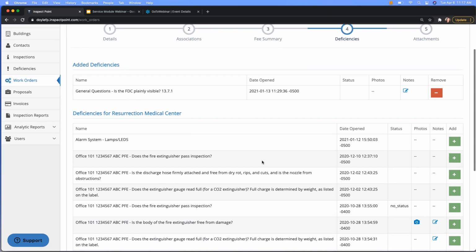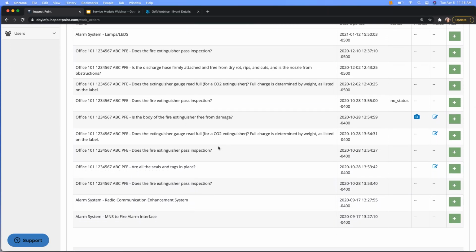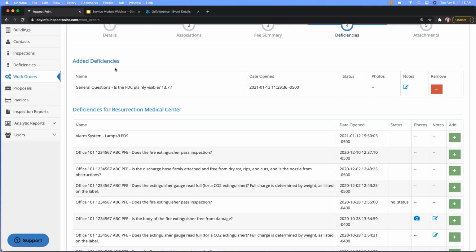In this case, when I was creating the proposal, I linked a deficiency to this proposal. That way, when the proposal was going through the acceptance process or the rejection process, but I always lean optimistic and say the acceptance process, the deficiency and the proposal statuses were matching. So right now, my deficiency is showing as accepted, quote accepted, and I'm adding it to this work order now to be resolved. If there are other open deficiencies on this building, they will be listed down below. This one up here is in the added deficiencies area, meaning I've already linked it.